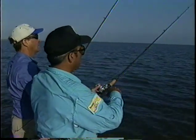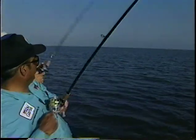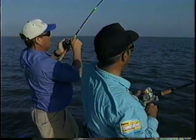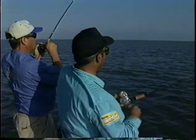Keith, I've got one. Here he goes. Taking line. There you go. Yes, sir. Is that a good fish? Yes, sir. I wound up, I'm hooked up too. We've got a nice one. Golly. Looks like we have a little school of some nice trout moving in on us. Maybe a pretty good sized fish here too.